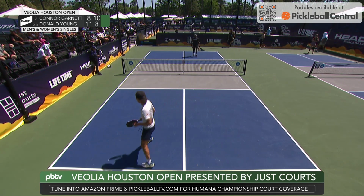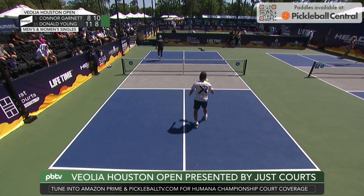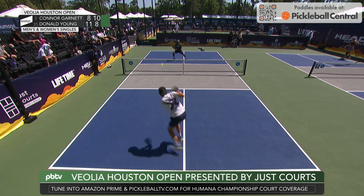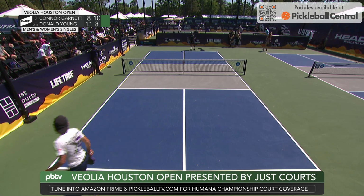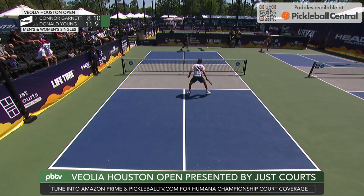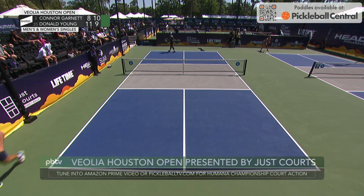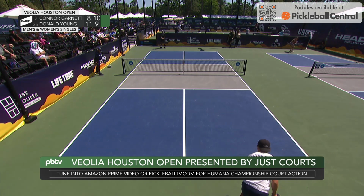Side out. Game point. He gets a big side out there. Another game point to force a game 3 for Garnett. 10-9. Side out. 9-10. Side out. Great net coverage by Connor there. And I love that he's minimizing the angles that Donald Young has by not putting too many in the corners. 10-9.